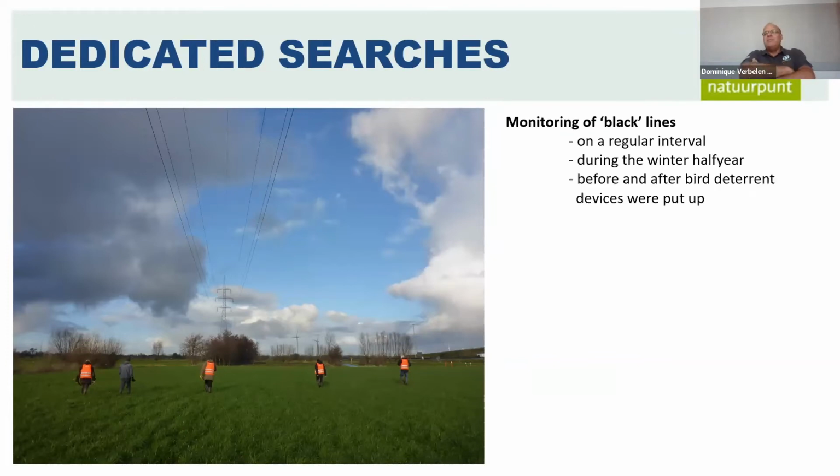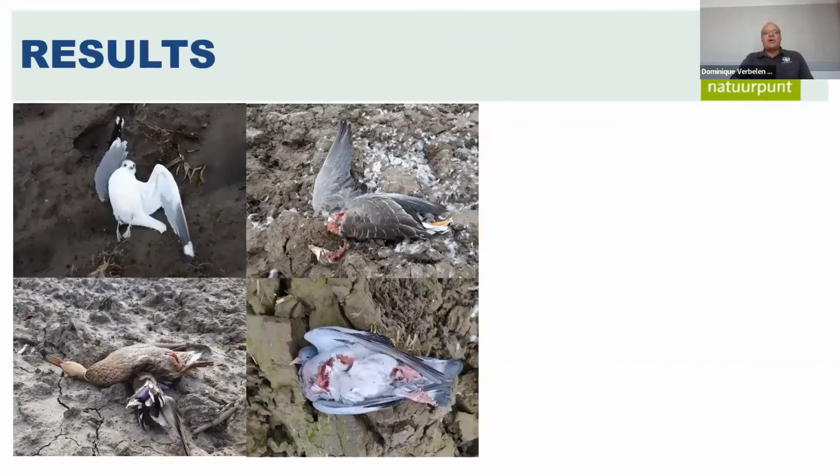So the monitoring of black lines was done on a regular interval, mainly during the winter half year when the vegetation is at its lowest, and before and after the bird deterrent devices were put up. There were some methodological limitations due to financial restrictions. So most of the dedicated searches were carried out by volunteers, but nonetheless, the results were quite interesting.